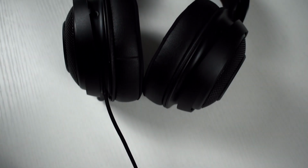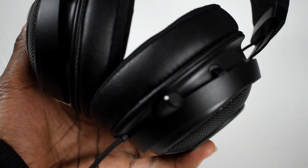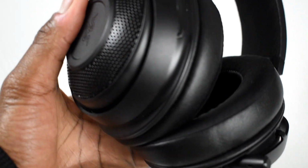So first things first, visually speaking, the first thing that jumps out at you is just the mixture of all the blacks and how well they look together. You have jet black, you have matte black, and that's going all around the headphones, and everything looks to blend seamlessly well, and that's always a positive.